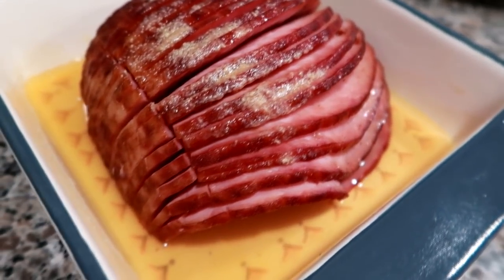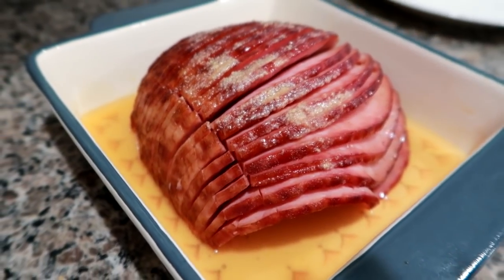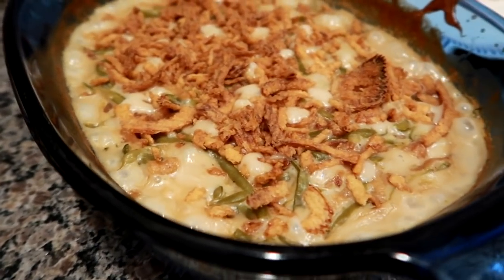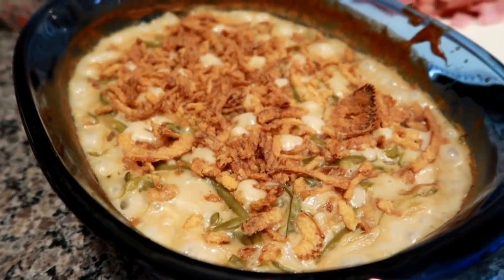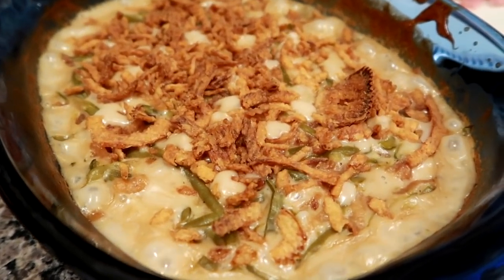So this night here, I made a spiral ham. I love ham so much, and I just grabbed it at Walmart. It was super easy to make. I just whipped up an easy green bean casserole, just a traditional recipe. And then I did some of the sweet potatoes I buy from Walmart in the steamer bag and just put a little bit of butter on top.